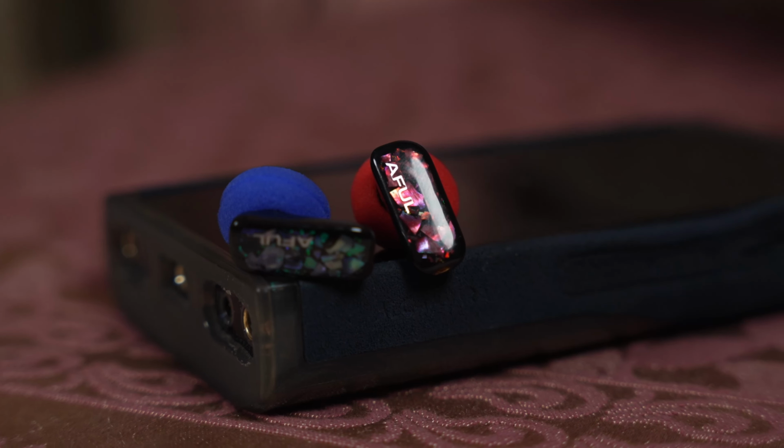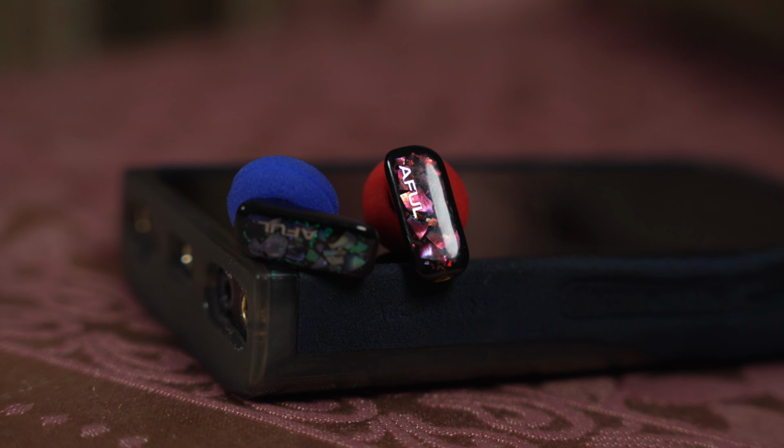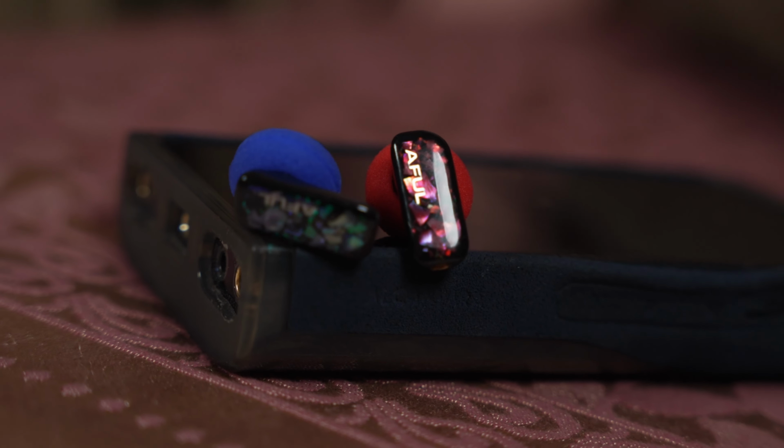Treble region. So basically, treble region is very smooth and it is inoffensive. I would say that treble region is not very much extended, but it retains good details and provides you with precise and crisply defined instruments like violins in tracks by Tina Guo and also electric guitars in some rock music by Metallica. So the pair maintains a good treble region.